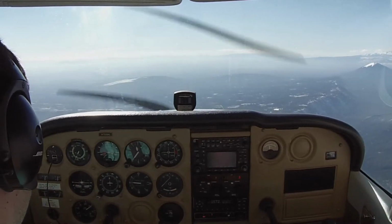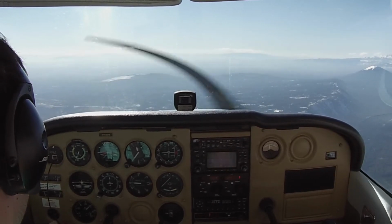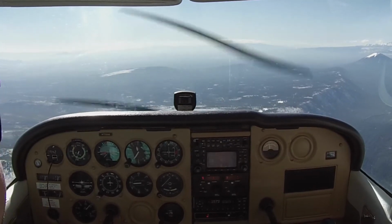Also notable, as you get closer, Black Butte, a 6,500-foot-tall cinder cone, is visible northwest of the town. Here you can see it on the right side of the windshield.